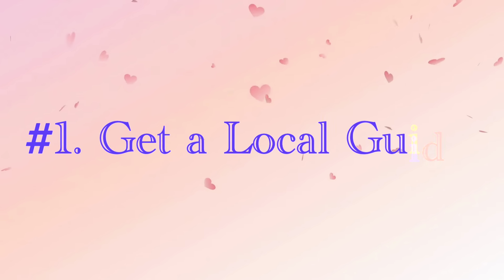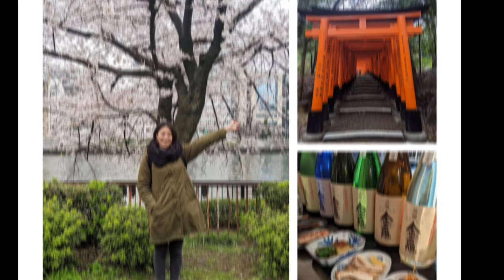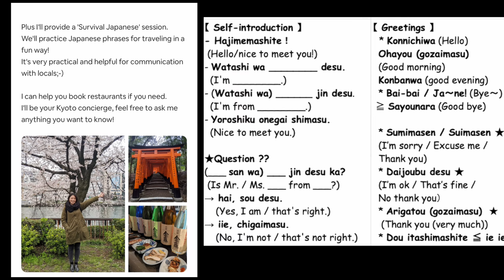Tip number 1, get a local guide. We went on Airbnb experiences and found our adorable guide, Yuko. She met us at our hotel, brought us a matcha dessert, and she's a certified teacher, so she also brought us a Japanese survival guide to practice while we were on our tour.